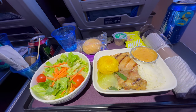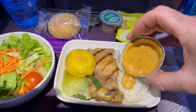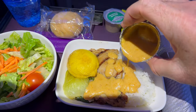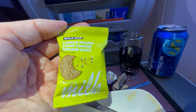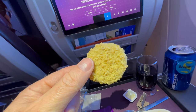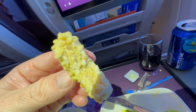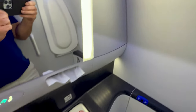For lunch, we have grilled chicken with Asian greens and rice. I literally have half a lemon with this, and it's the most delicious sauce. Yum. You know, I've got a sweet tooth, and this lemon pound cake, cookie crumb cake sounds confusing, and it looks like a raw chicken nugget, but it is so good, I could eat about 10 of them. And a quick loo review. Yes, it's still a gross plain toilet, but it's a pretty reasonable size.